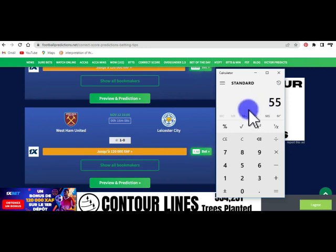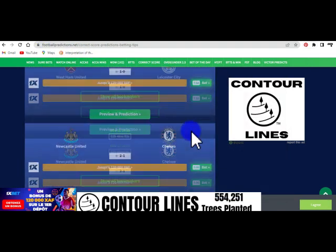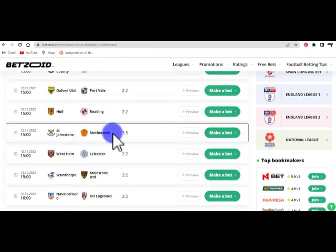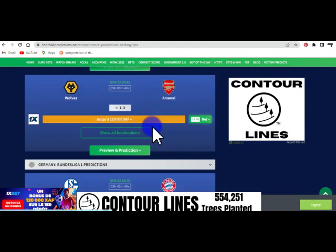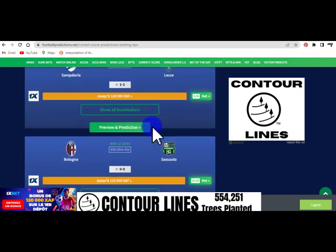So after that has been done, make sure to come again to the site and scroll down to see if there are any matches that are still related and have also been mentioned on the other site. Newcastle United and Chelsea. Let's check. We have no Newcastle United and Chelsea. We go to the next, until we get to the end of this and make sure that we pick out all those matches that have been mentioned on both of the sites.